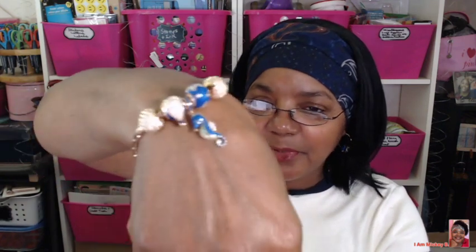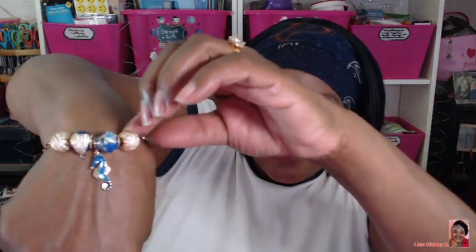So here's the bracelet now. I've reduced the amount of items. I just have one dangler, the seahorse, and then I just put the 2 charms that were on my earrings right here. And then I've got 4 more charms that I can still swap in and out. So that's the beauty of the GONA jewelry.